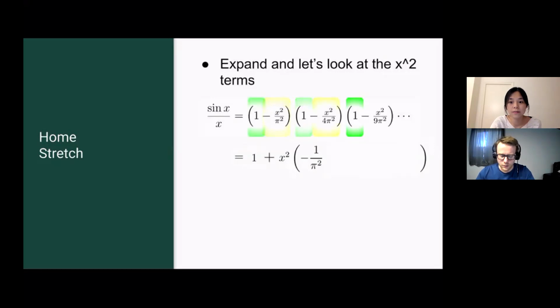Another way that you could get an x squared bit is something like this, right? If you choose one for the first one here, and then in the second one, you choose the x squared over this 4 pi squared, and then the rest of them need to be ones, because again, if you choose more than one x squared bit, you're going to have x to the fourth or x to the sixth. When you multiply together x squareds, that keeps on growing in degree. So notice here you would have this negative 1 over 4 pi squared. Again, I'm going to factor out the x squared. And we can continue this. Here we go. And it keeps on going.